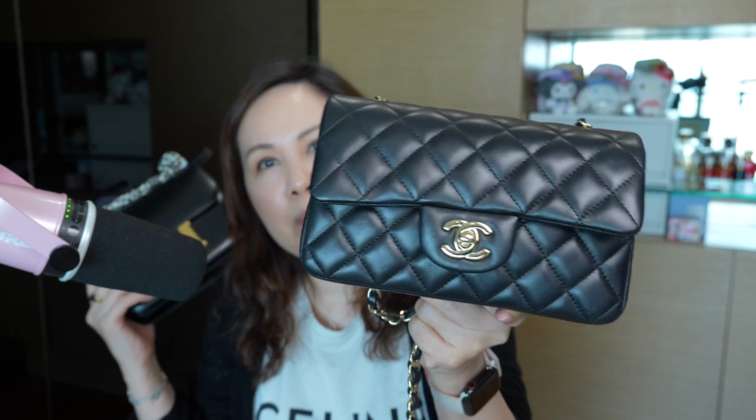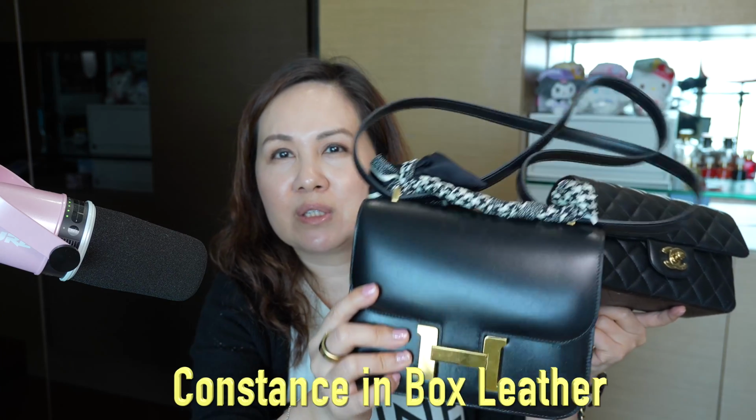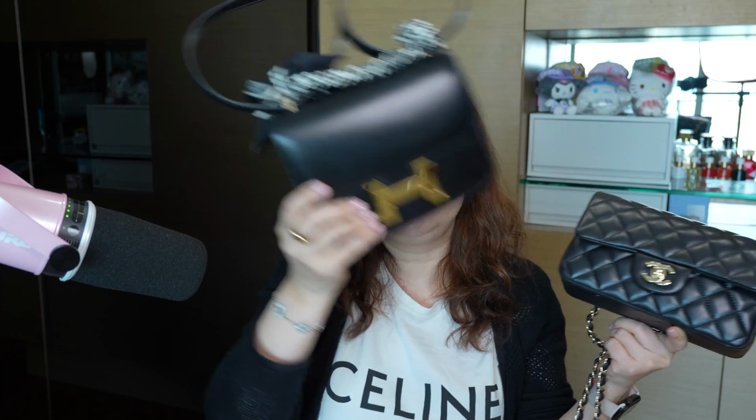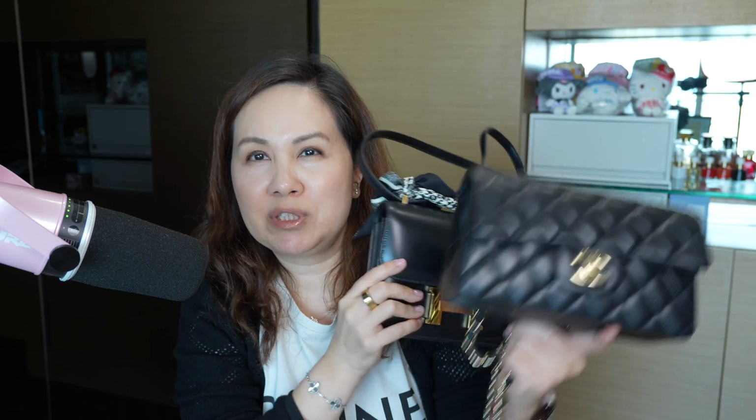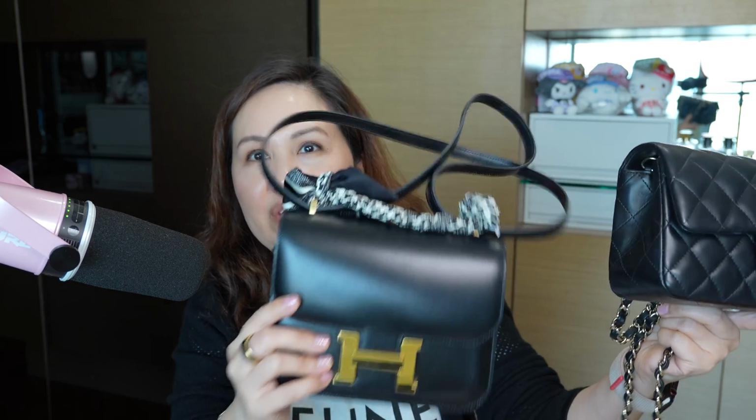I've had this one for approximately, I'm guessing around 8 years, and this one I've had for about the past 2 to 3 years. I've used them both quite extensively, and recently I've been able to use this a bit more, so I thought it would be a good opportunity to talk about these two bags. I love them both.